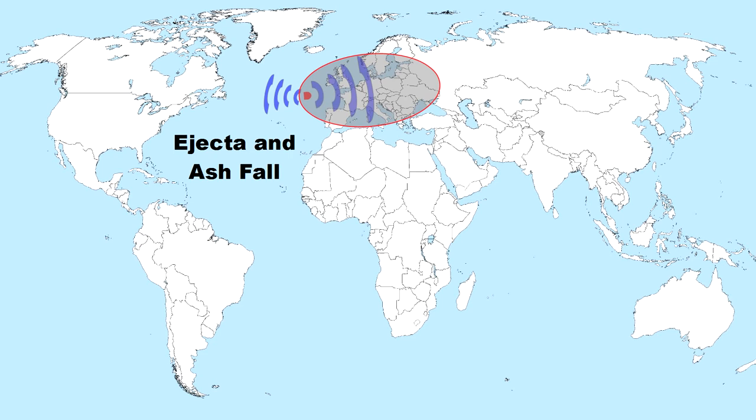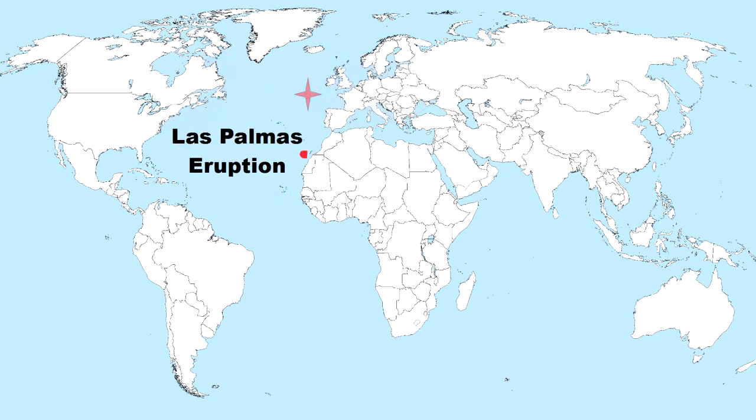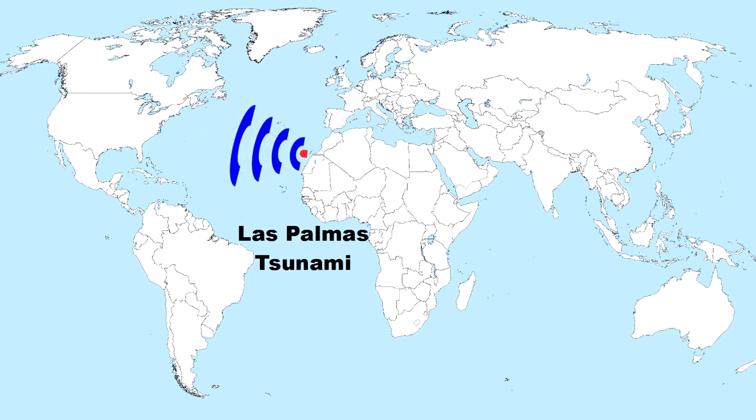Traveling as fast as a modern jet airliner, the rearward tsunami wave will strike into the northeastern seaboard of North America with devastating consequences for America and Canada, but that is not even the half of it. Shortly after the impact in the eastern Atlantic, the active volcano on Las Palmas will erupt, causing its western flank to fail. This will generate the Las Palmas tsunami many have feared for years, and it will follow quickly on the heels of the asteroid's rearward impact tsunami.